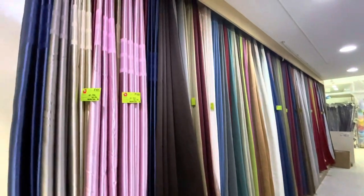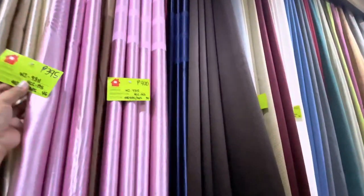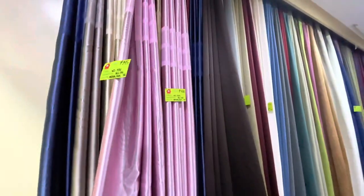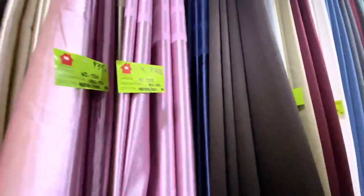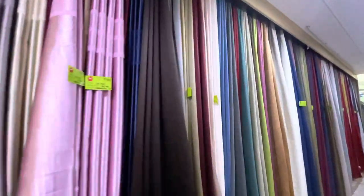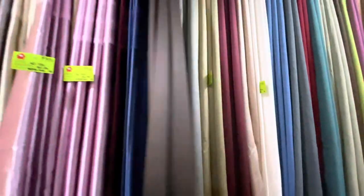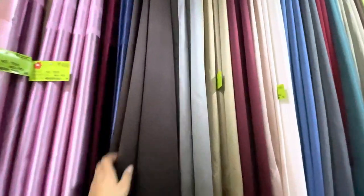So guys, ito yung mga curtain nila. Ginamit ko na yung phone ko kasi malabo yung ano. Just for example, for this one, yung shiny siya. $395. Yan, okay. This one is $400. Yan yung haba niya. And then this is what we got kasi ito, brown kasi yung sofa namin. So we decided na kumuha din ng brown para at least match naman sa sofa.